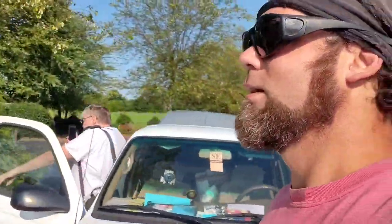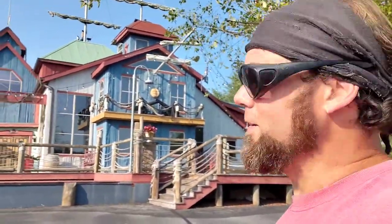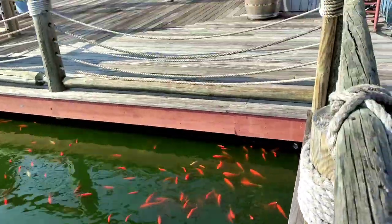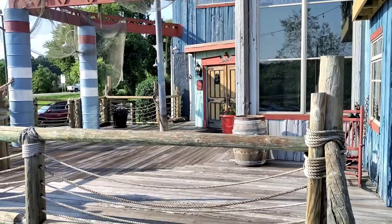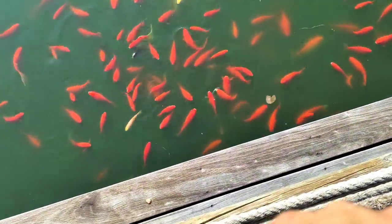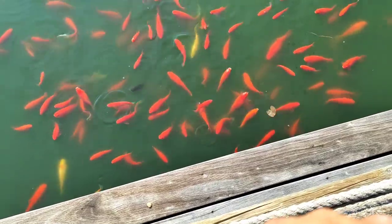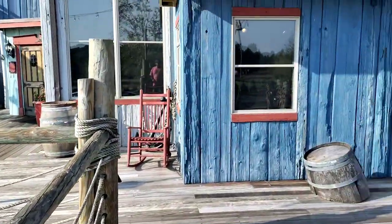Elkin, North Carolina. And we're here. This looks so very vloggable right here. I bet there's a lot of people that come out here out of the restaurant with handfuls of scraps and just feed them. They're coming right up to me and looking up at me like, hey, you got something? You got a little something for us here? Yeah.